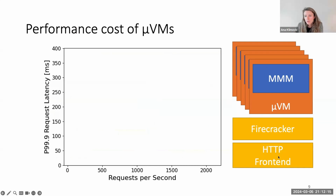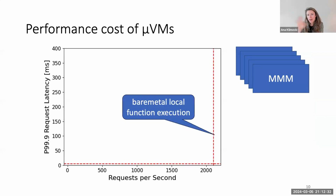And we have a front end here that's receiving HTTP requests, and we're plotting here the requests per second versus how the tail latency behaves as a function of the load on the server. The first line I'm going to show is what happens if I take away all the Firecracker stuff, and I'm just showing you the best case, if I just locally execute this matrix multiplication bare metal on the server, this is the tail latency I'm going to get.